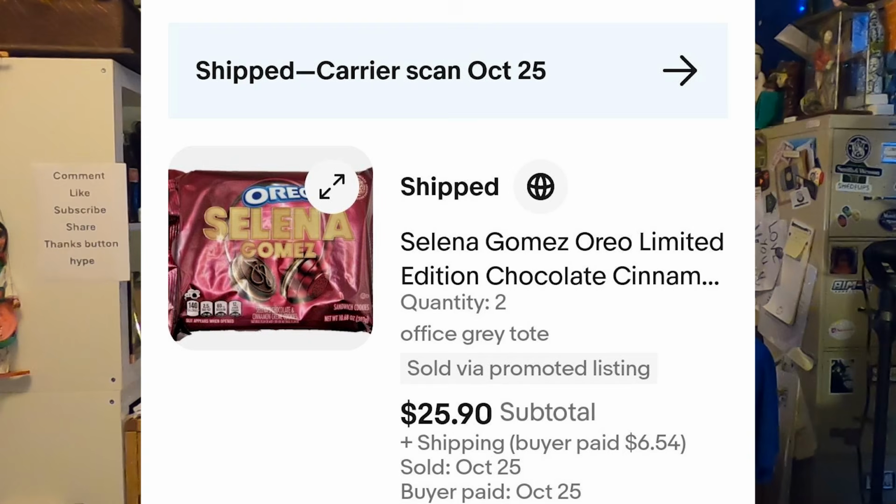Problem is, they have an expiration date. So after I sold this lot of 2 packages for $25 plus shipping on top, me and Mrs. Midwest, we decided to eat the other 2 packages. Speculation on limited run food items with an expiration date can be risky, but there can also be a huge reward.